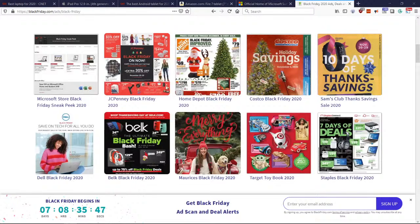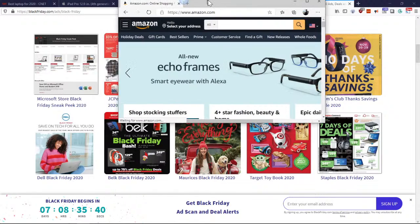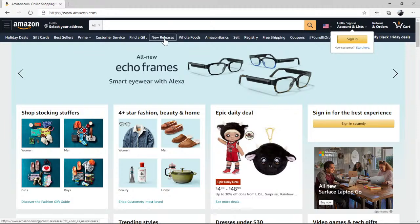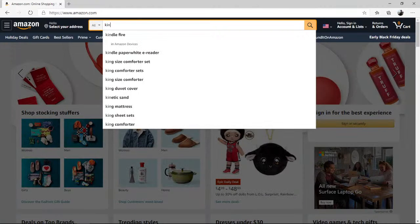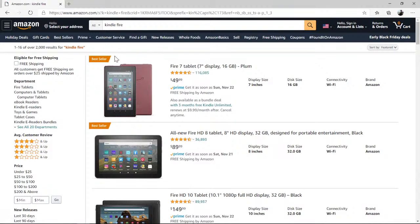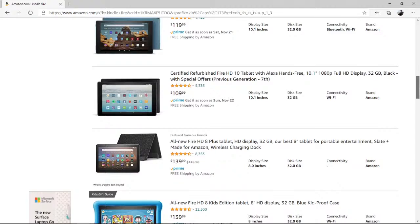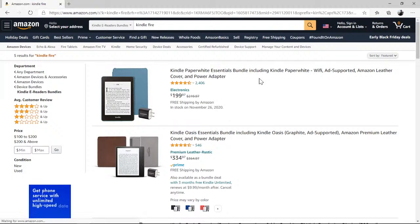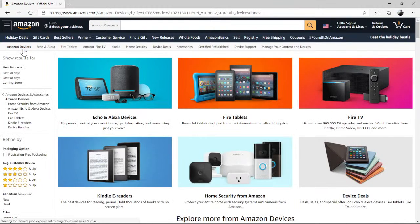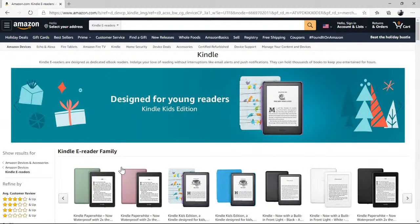And let me show you. So if I go here and let's see. Oh, I want to see the Kindle Reader right now. Usually there's a big list here that I can click and it'll show everything they have to offer. So here's all their e-readers. There it is, e-reader. So Kindle is by Amazon.